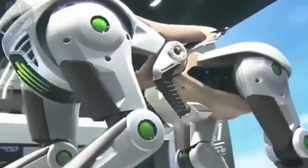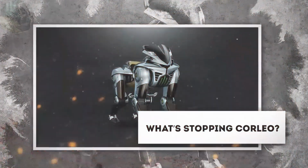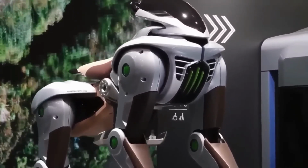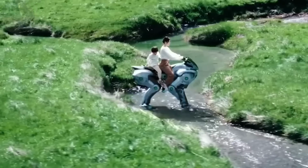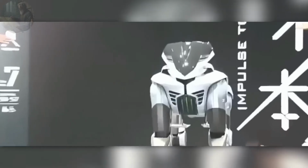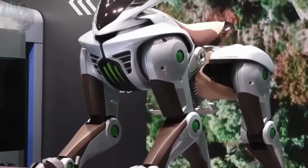Before it conquers trails and headlines, Corleo has a few dragons left to slay. What's stopping Corleo? For all its futuristic appeal, Corleo isn't ready to hit the trails just yet. Kawasaki's robot horse might look like a sci-fi marvel, but turning it into a real-world machine won't be easy. Several challenges stand in the way.